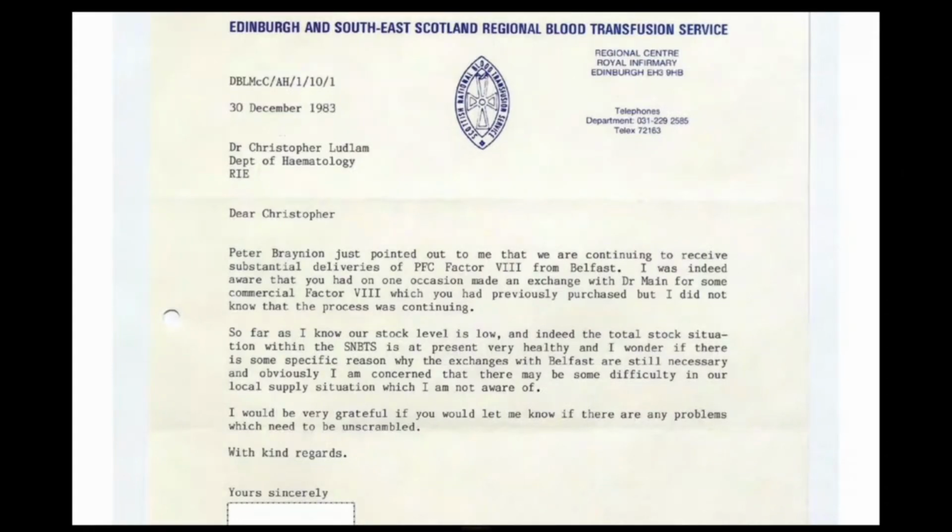Thank you. So this is a letter from Dr. Brian McLellan to Dr. Ludlum, end of December 1983, by which point, as we'll see, the arrangement has been in existence for some time. This is essentially Dr McLellan asking Dr Ludlum whether this arrangement was intended to continue.